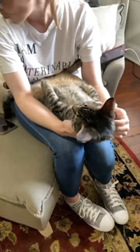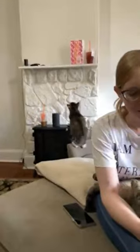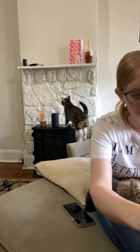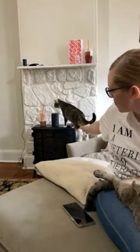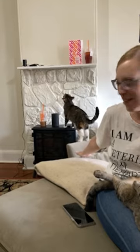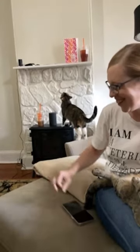Snoo is trying to jump up and get coffee. I don't know what she's doing. Hold on. Snoo, don't do it. I'm saying don't do it, but I'm secretly hoping that she does. I need a mouse. Where is it? Snoo, no.